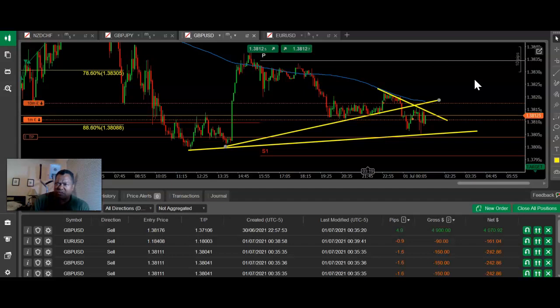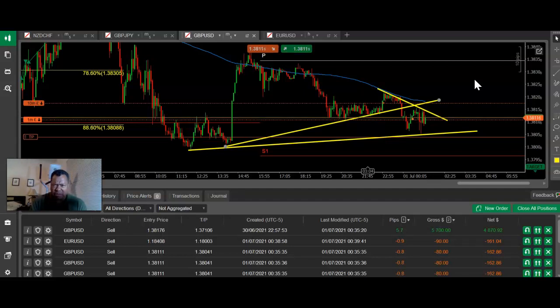We see price maybe going back to retest that trend line again, and we can see price maybe coming down a little bit lower. That's our analysis that we came in with a bias to the short side.